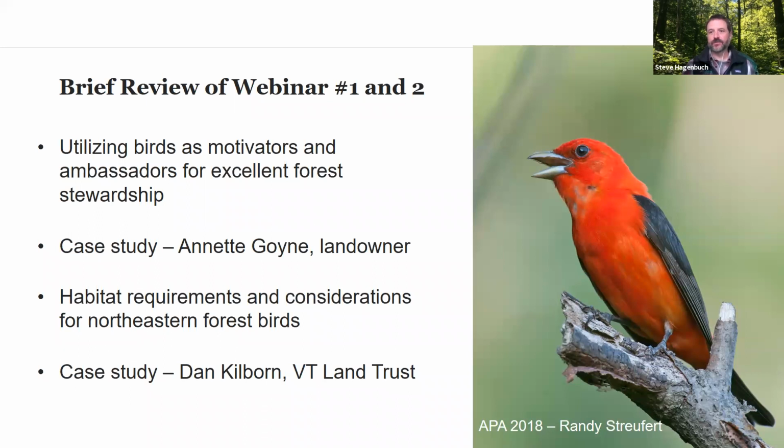So today we're going to move it along the series to the next iteration. Now that we know how powerful birds are in getting people to think about forest stewardship, and what those birds need, we're really going to dive into what we can actually do: what specific management practices and silvicultural options we have to help create the conditions that birds will be looking for.